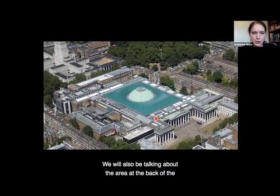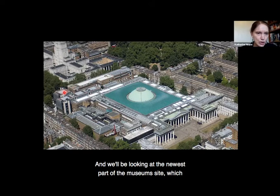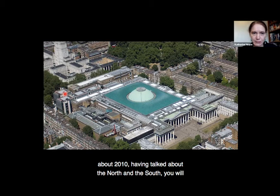We will also be talking about the area at the back of the museum, which is the north wing. And in fact, the north area of the museum actually has several north wings in layers. And we'll be looking at the newest part of the museum's site, which you will have seen being built at the bottom of Malet Street about 2010.